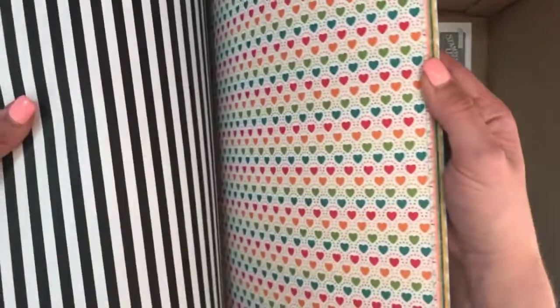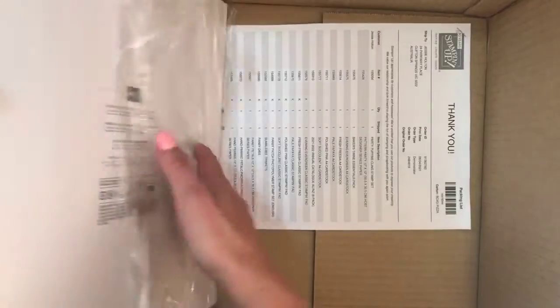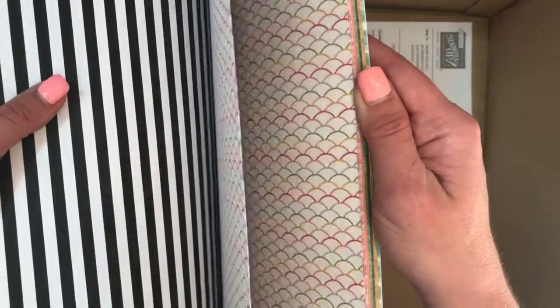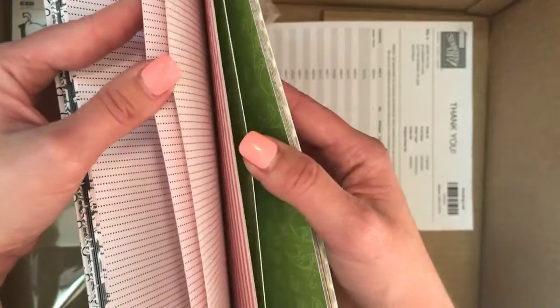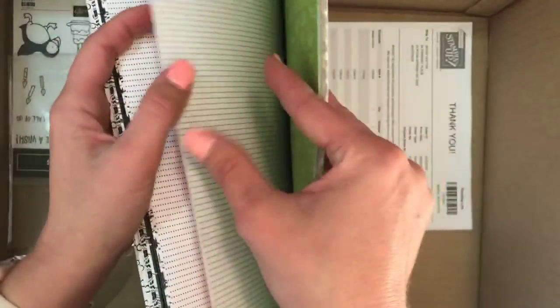Oh, look at the hearts. This paper is so cool. So this one is called Pattern Party Designer Series paper. Oh my gosh, did you see those little cheetah spots? This is so cool. Look at that. So many pages. This is a massive pack. There are 4 12x12 pages of each pattern in there.